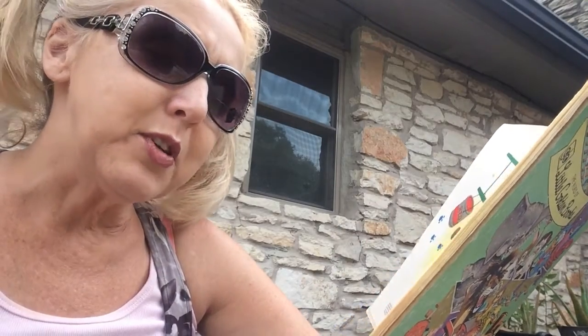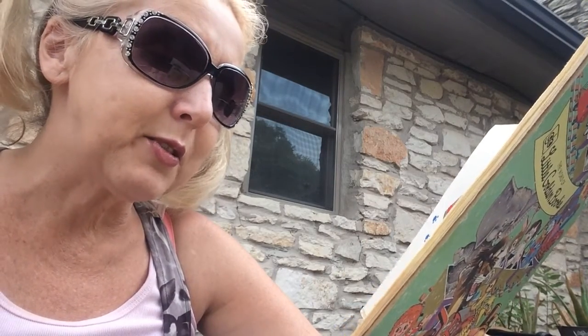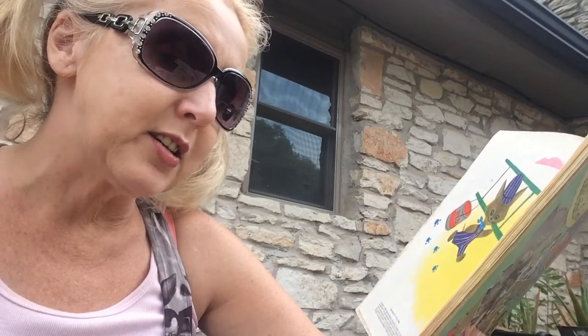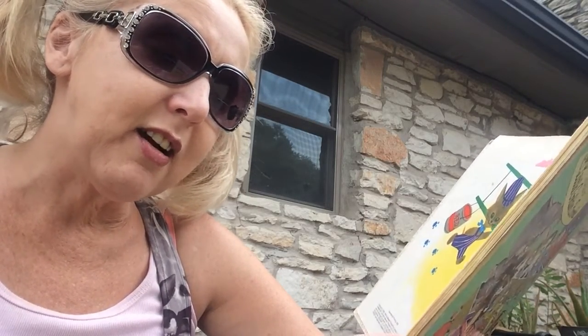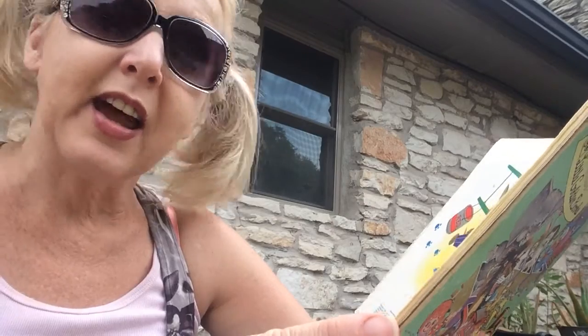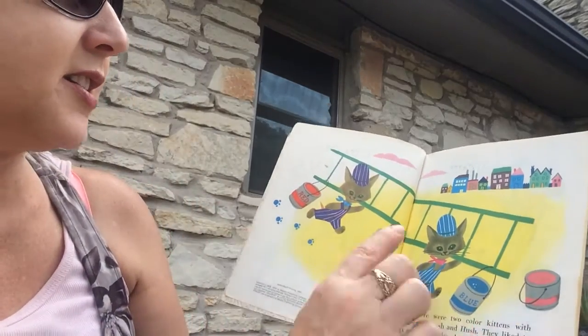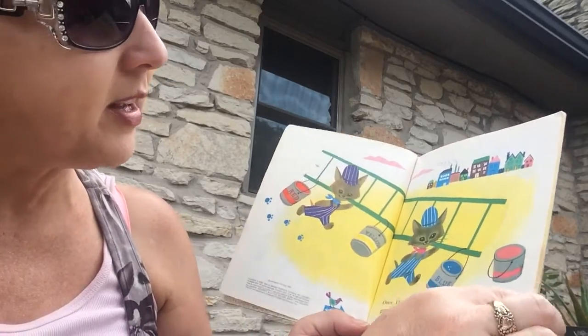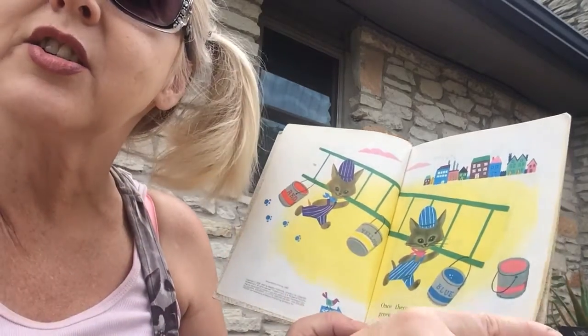Once, there were two color kittens with green eyes, Brush and Hush. They liked to mix and to make colors by splashing one color into another. They had buckets and buckets. They did. Red, yellow, blue, that looks like pink. This is Brush and Hush.